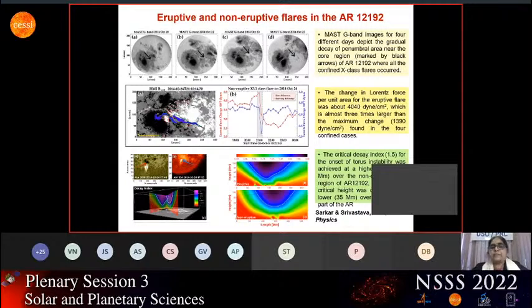But there was only one which was related to a CME. In this case, since we could observe in high resolution, we saw that for the eruptive flare, the penumbral area decreased very rapidly. That meant that the decay of the residual component of the magnetic field was very fast compared to the flares that were confined and did not give rise to CMEs. So it gives important morphological information in the MAST HLMA and G-band images.